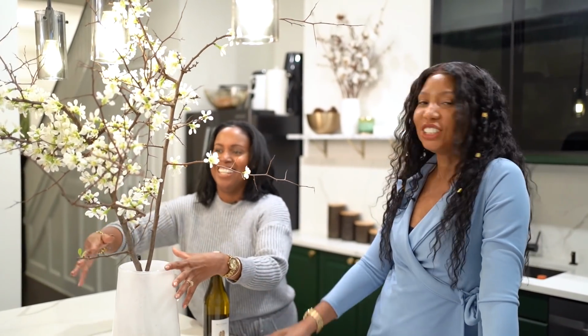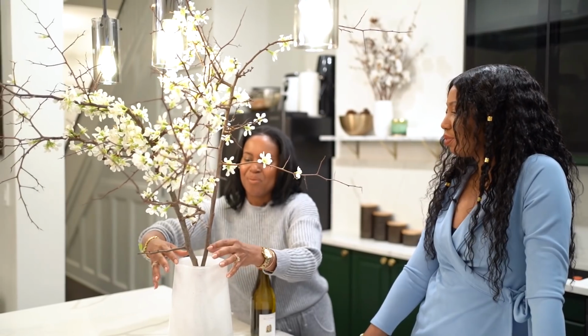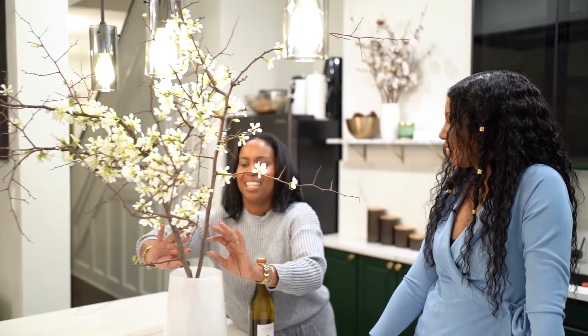These were two branches. Two branches that came here, bored to death, and they were just empty. And I put them in this water. I feed them every other day. And look what I have. I have a tree growing in my kitchen.